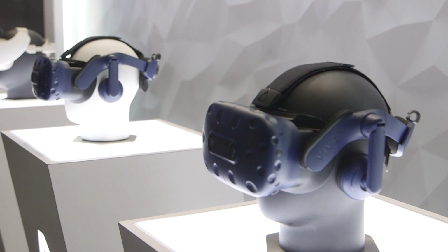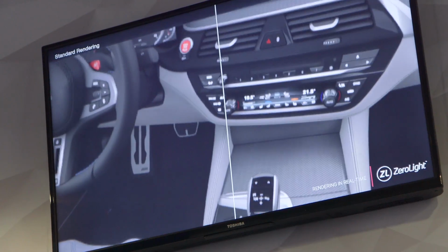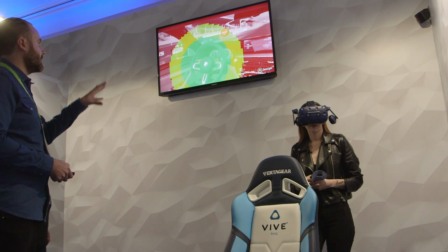The big benefit here is that foveated rendering saves processing power because it's not focused on making everything around where you're actually looking look pretty. You can spend more time focused on what you're actually seeing. Businesses can use eye tracking in a ton of different ways.